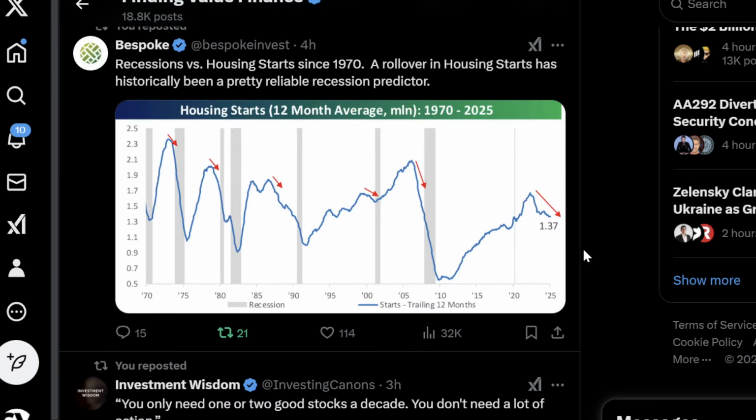Bespoke says recessions versus housing starts since 1970. A rollover in housing starts has historically been a pretty reliable recession predictor. I actually completely agree with that. This person's looking at the right data. The next thing to look at is construction employment, which would be another finer degree of moving in on the housing starts.